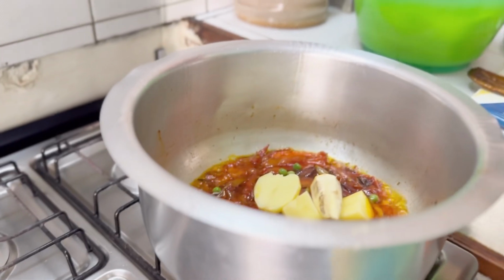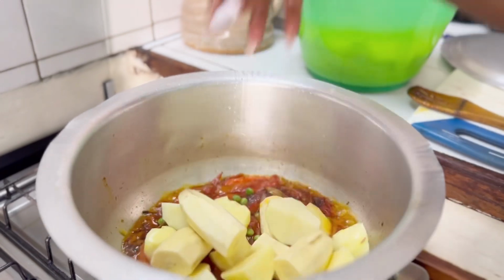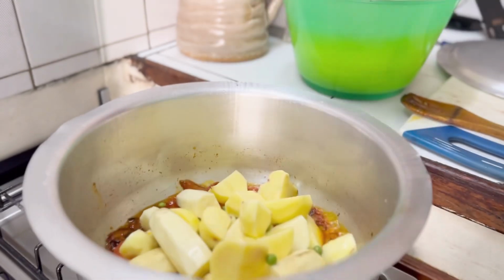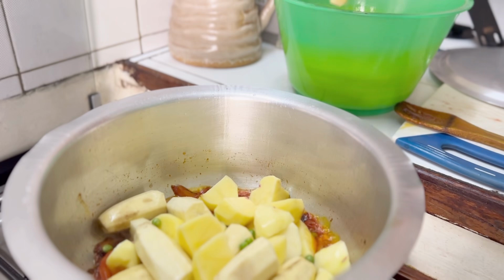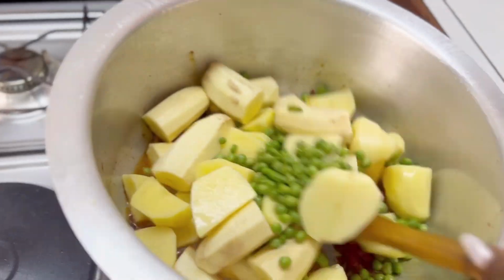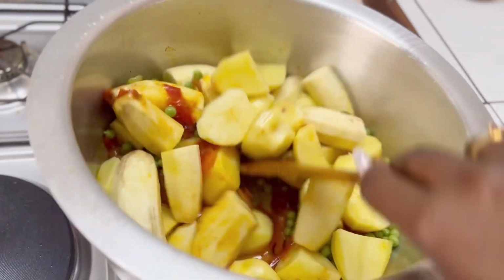And then first I cook it on a very low flame alone without adding any water for something like 10-15 minutes. I keep stirring, making sure it doesn't get burnt at the bottom. So yes, I just keep on stirring and cook it with no water, and later on I'll add in water. So yeah, let's continue.